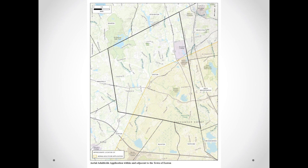So again, the cities and towns of Bristol County don't get to decide which towns get sprayed or what gets sprayed. Bristol County Mosquito Control does not either. We just provide the data for our trap locations, and then the Mass Department of Public Health makes those decisions.